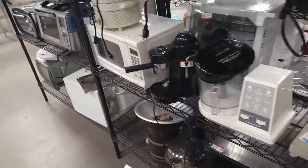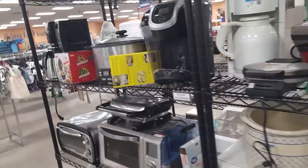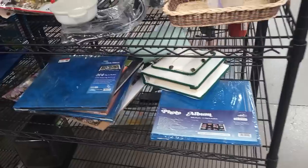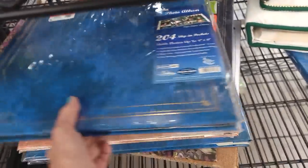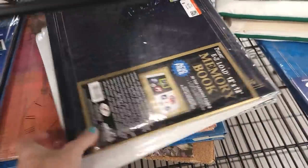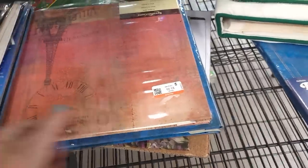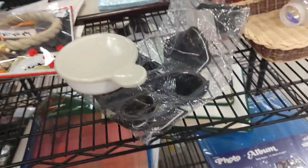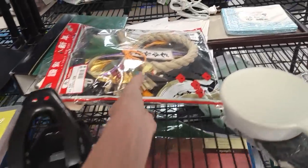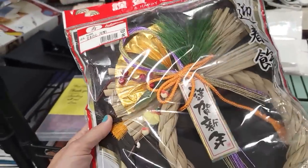Little measuring cup guys, and then we got the small appliances. The old photo albums, I only pick these up if I find the ones that are Hawaiian themed and the super, super 60s, 70s ones. Those can still sell. Other than that, very hard sell.